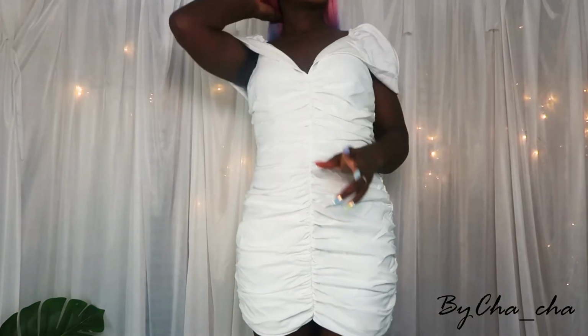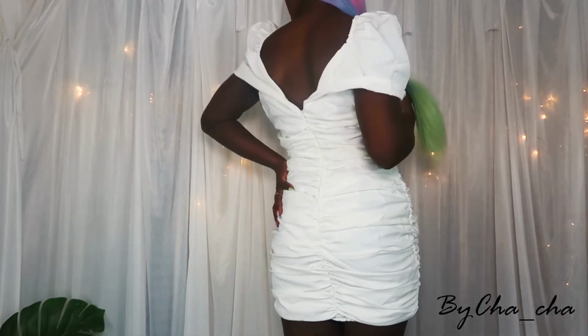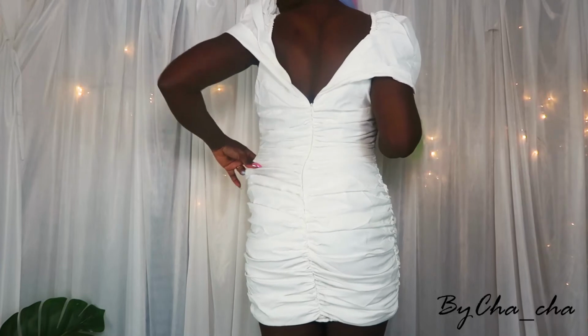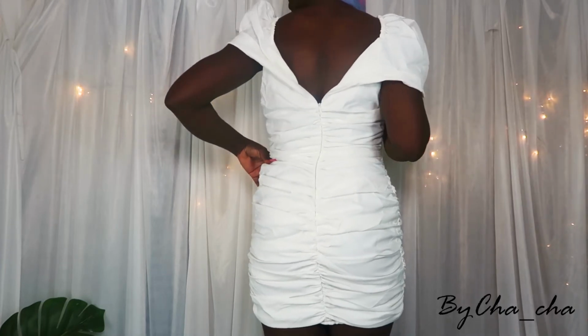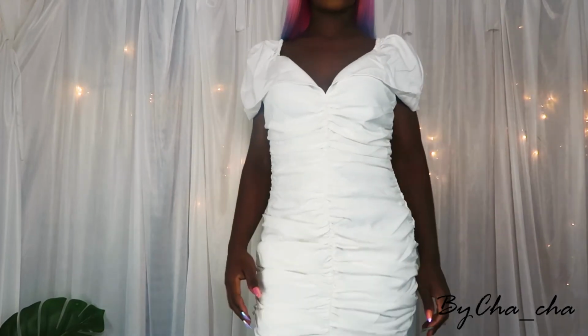This is a size 10. This is the back. And it's a tiny bit big. Just a tiny bit. But when I go out, I want to have space. I'm a foodie, so I want to have space to eat. So I don't want it too tight on me. So yeah, this is the dress.